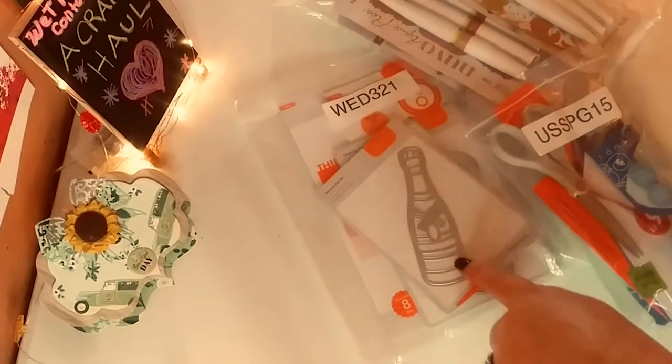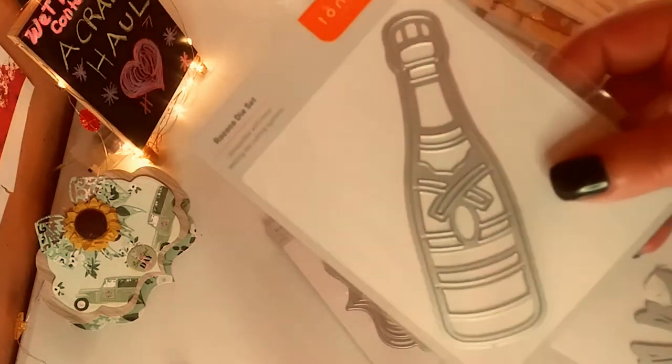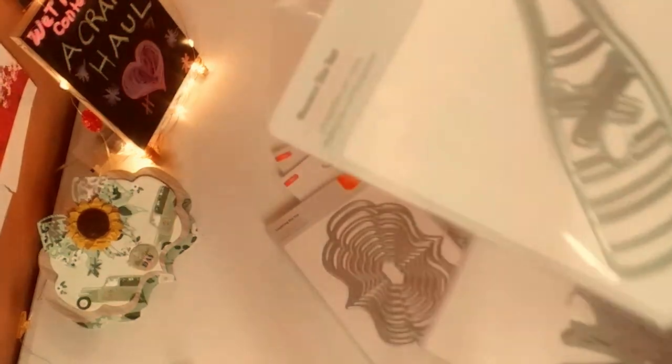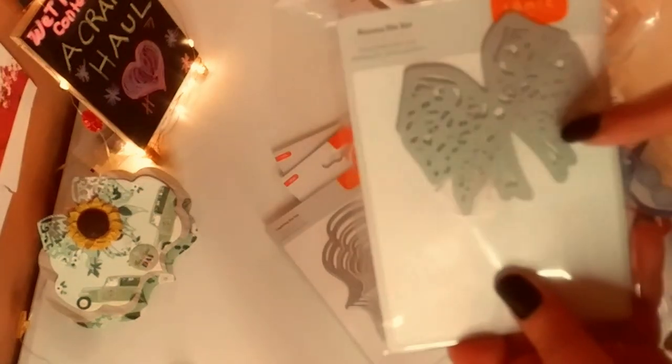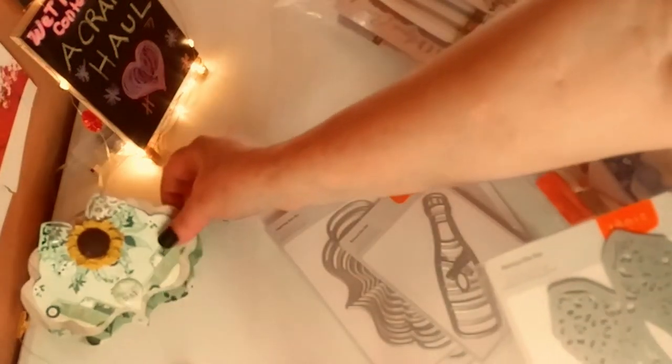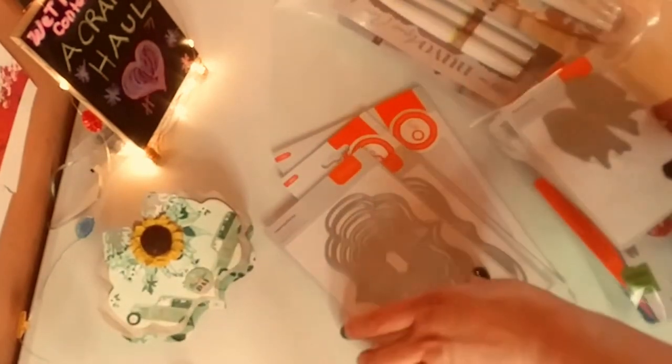Alright, so these are some bundles I got from Tonic. This is the Wednesday sale, they call it. A lot of times I'll just get the Tonic stuff when they aren't on sale. So this is a Rococo die set. This is a very, very cool champagne bottle. Now, I got this before. This is a bow die that I already used on this card. This is not from the package from right now.